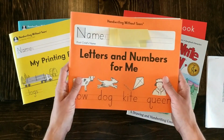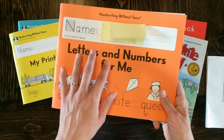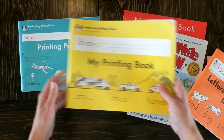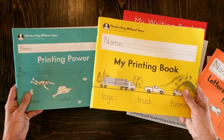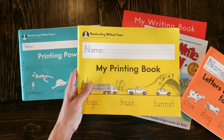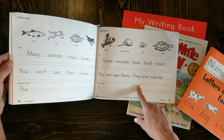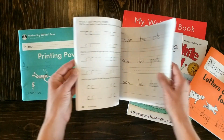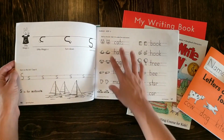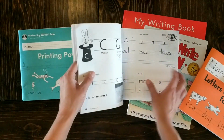So for the handwriting, we are using the Handwriting Without Tears curriculum, and again, this is the kindergarten level, and then I have the 1st and the 2nd grade level here. This is the 1st grade level and the 2nd grade level. Depending on how he does, these get a little more difficult because they have more sentences that they have to copy. But if we look further in the beginning, you can see they're doing words and review of letters.